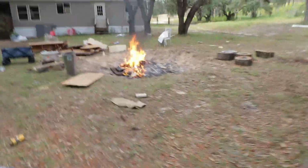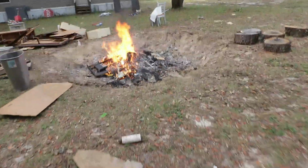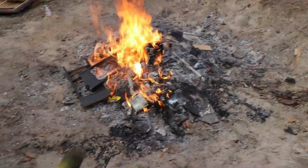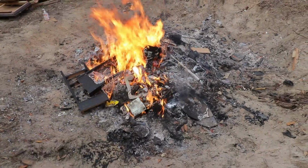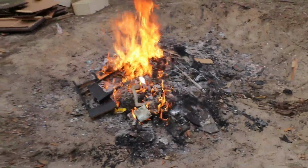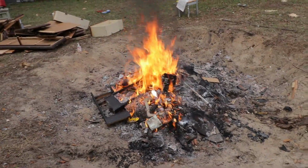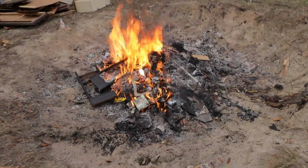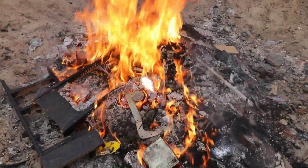That's weird. Look at the center of the fire. It's super bright in one area. Right there. What the hell is that? Oh, interesting. It's like a coal or whatever of wood, but inside of it. I don't know. Weird looking.